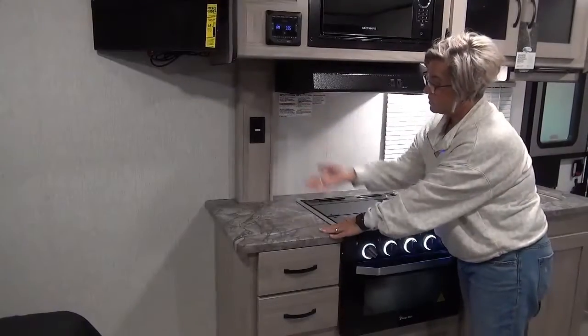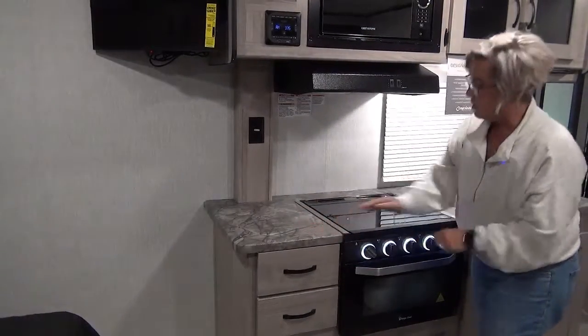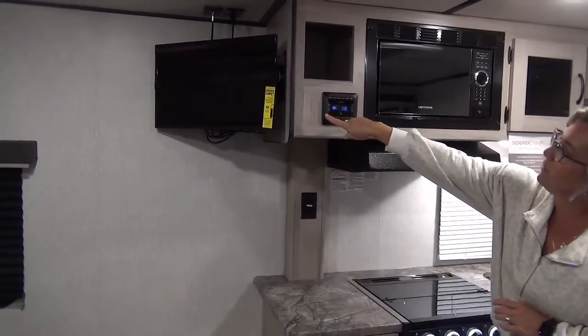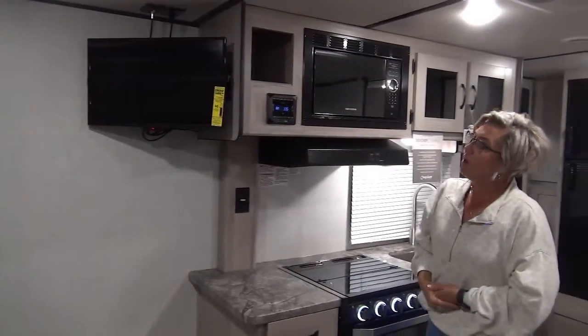You have a bit of counter space here with a plug-in, 2 big drawers, your furnace ducting, right, easy to get at. And you do have a stereo here. Keep going a little bit, a flat screen TV that will pull out and swivel around on an arm.